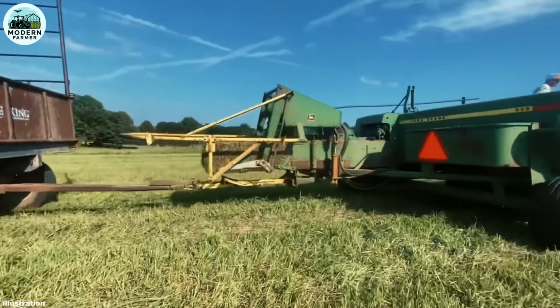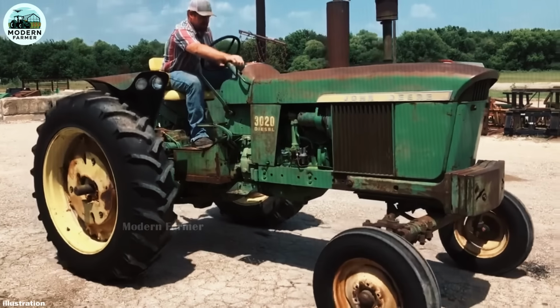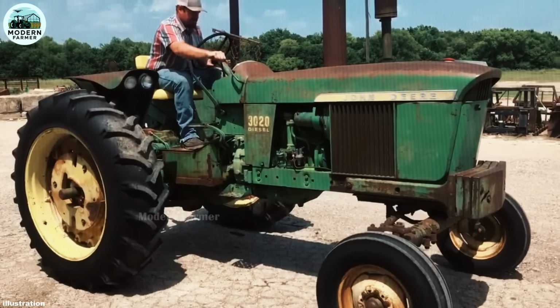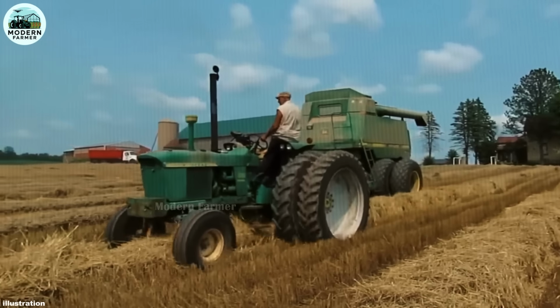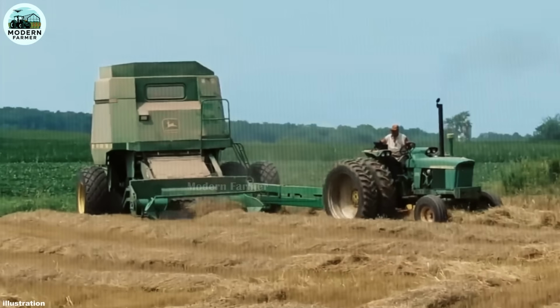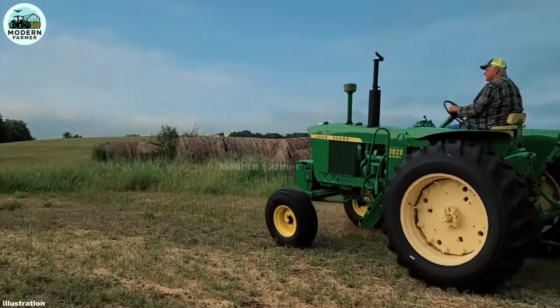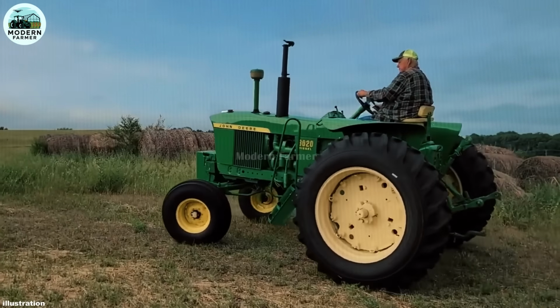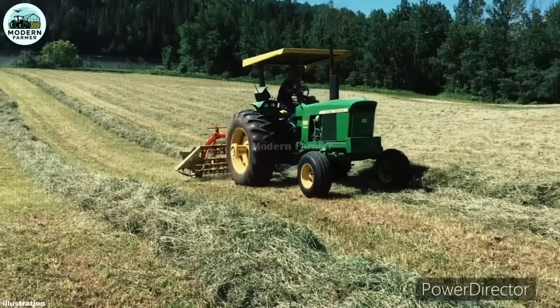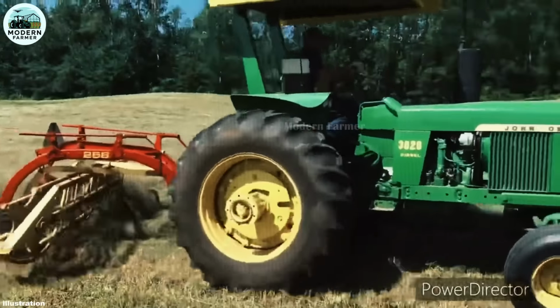According to test data, the 3020 diesel comes in around 64.32 horsepower, using about 4.4 gallons per hour. That works out to roughly 14.62 horsepower per gallon. In simple terms, it gives you a strong, useful amount of work for the fuel you're burning. What made the 3020 special is how versatile it was. It could pull implements, handle loader chores, and do PTO work without acting like it was struggling.